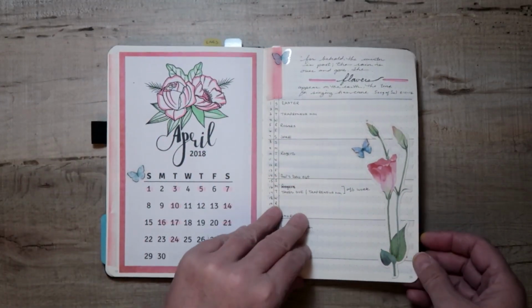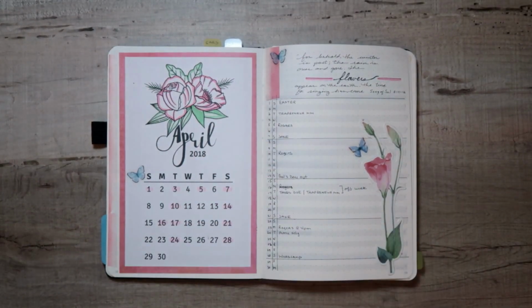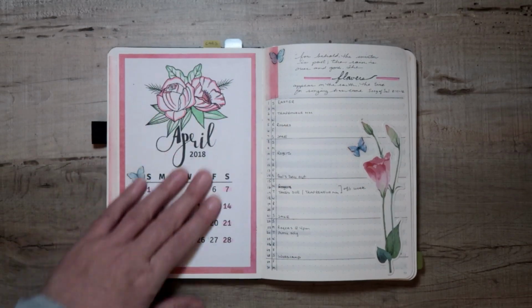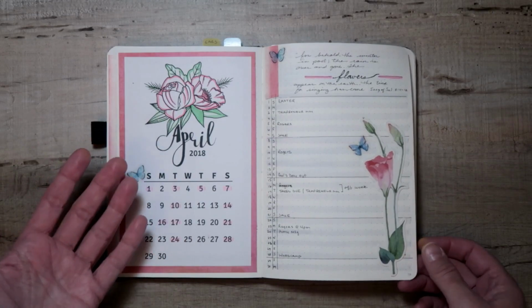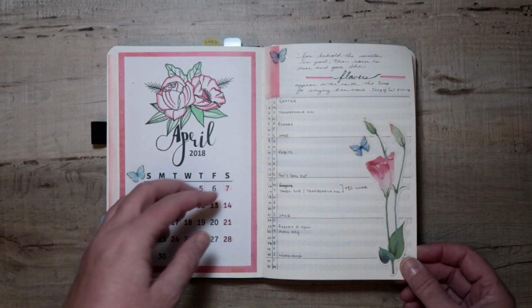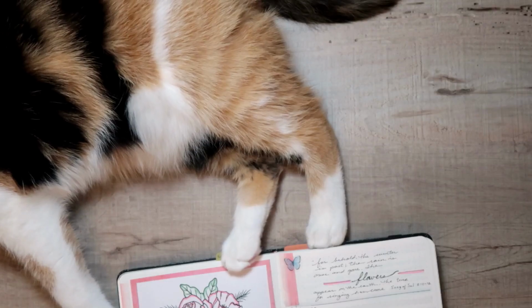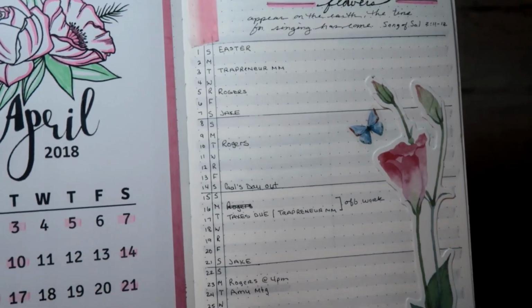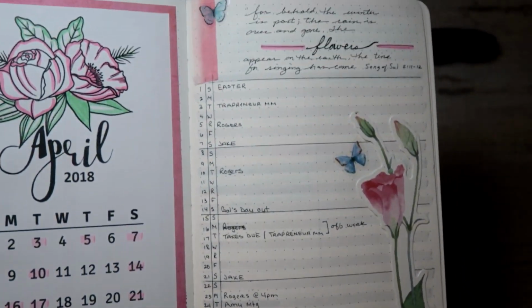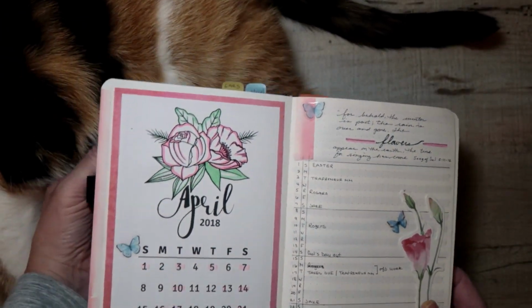Here's April. Again, I just print out a calendar at a glance. I don't keep appointments in my journal. Okay, I guess she's just gonna be there. So this is just a quick little rundown of what my month looks like. What's interesting is I've started doing this for my month cover page.